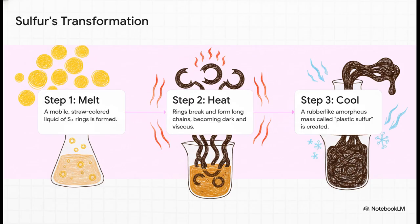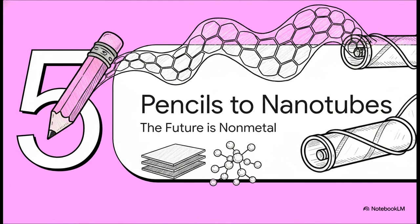But then you keep heating it, and suddenly the rings snap open. They start linking together into these super long chains. The liquid turns dark red and gets thick and goopy like molasses. And then, and this is the best part, if you take that gooey mess and dump it into cold water, the chains get flash frozen in a tangled jumble, and you get this weird, stretchy, rubbery stuff called plastic sulfur. It's incredible.